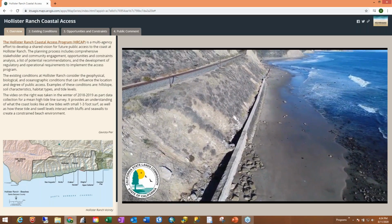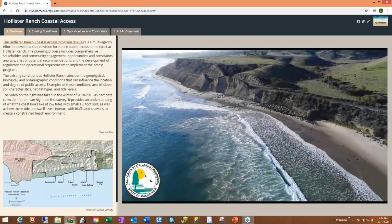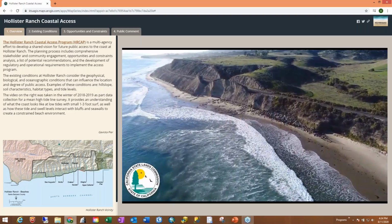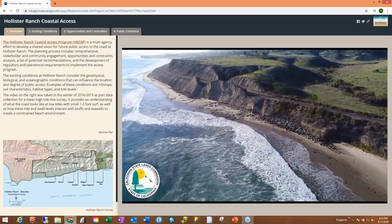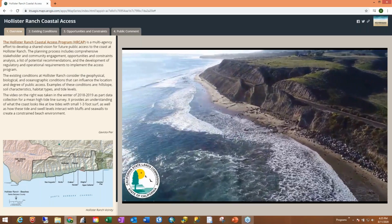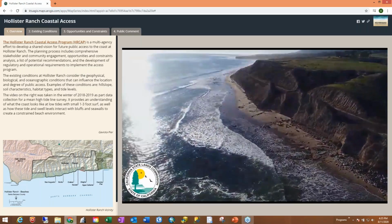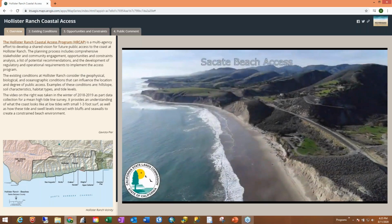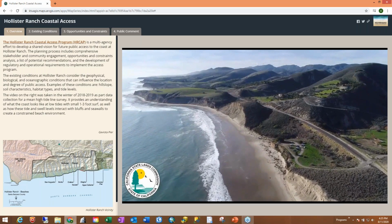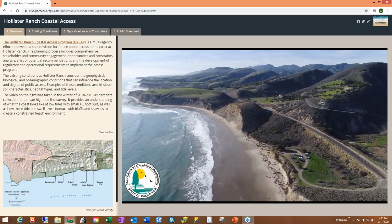Data for streams, critical habitat, slope, and soil characteristics come from federal agencies like the U.S. Geological Survey, U.S. Fish and Wildlife Service, and the U.S. Department of Agriculture. Information on tide elevations is from the National Oceanic and Atmospheric Administration. An analysis of beach access related to tide levels is from field visits by the HRCAP consultant team in February of 2020.